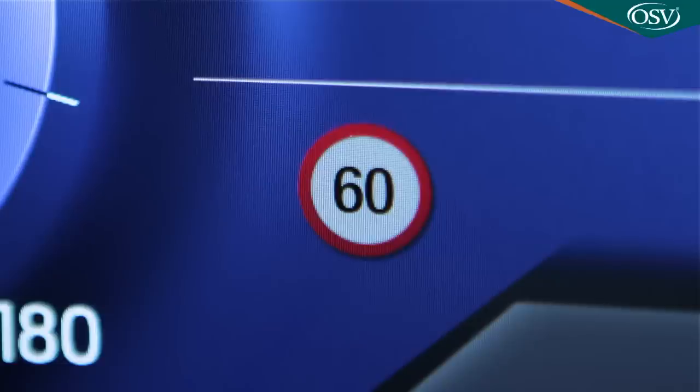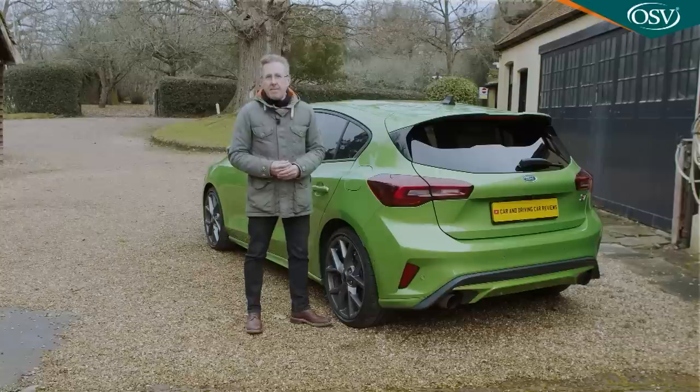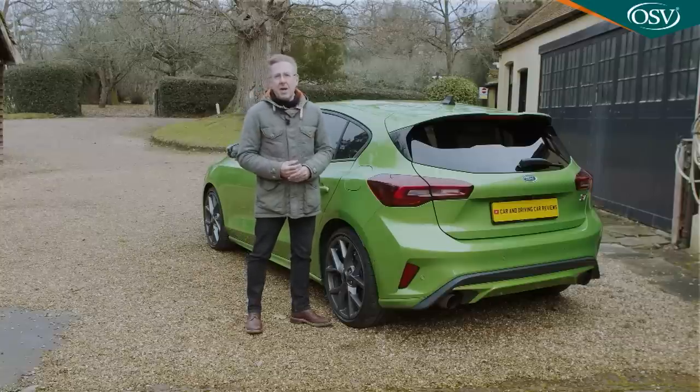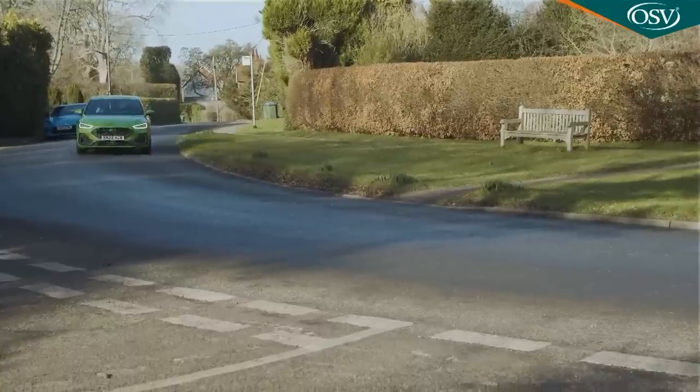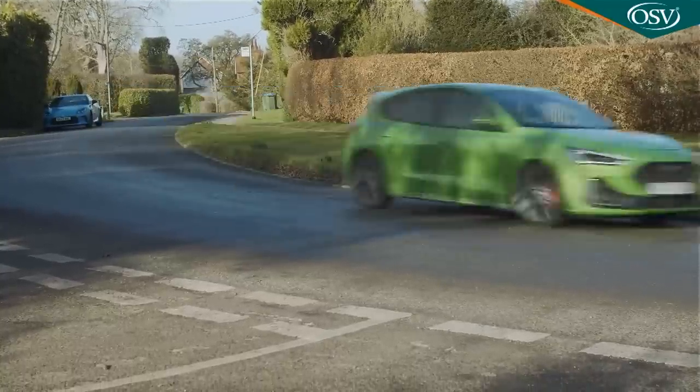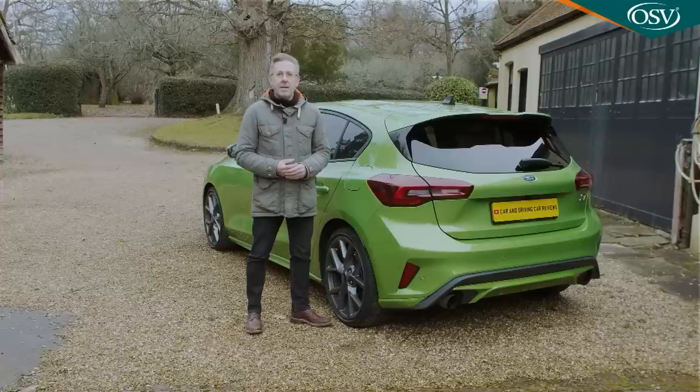That speed sign information can then combine with navigation data so that the intelligent speed assist speed limiter can be programmed to automatically set itself whenever you enter a speed limited zone, not allowing you to exceed the legal figure. That way, you should never get a speeding ticket ever again. In theory, anyway. Don't you just love technology?